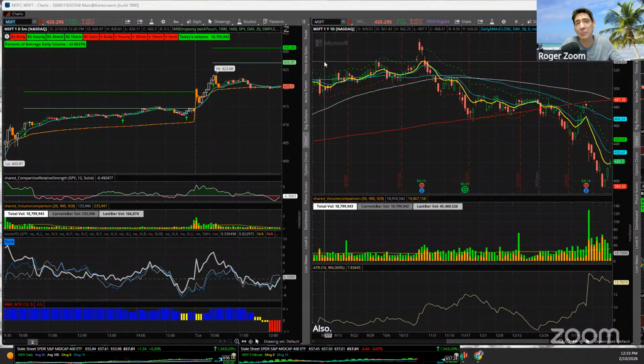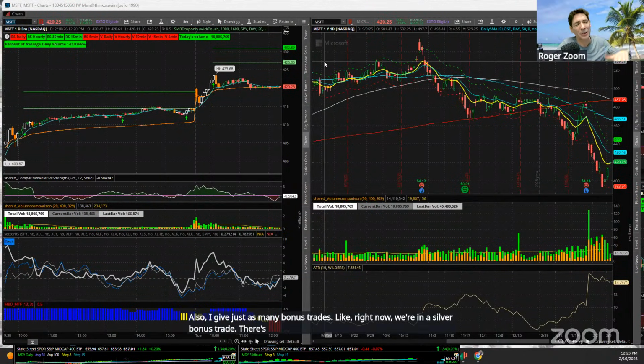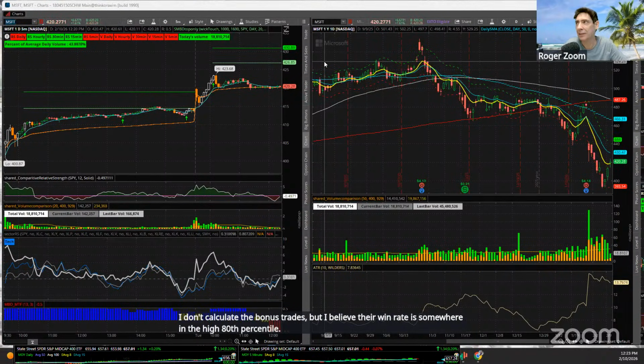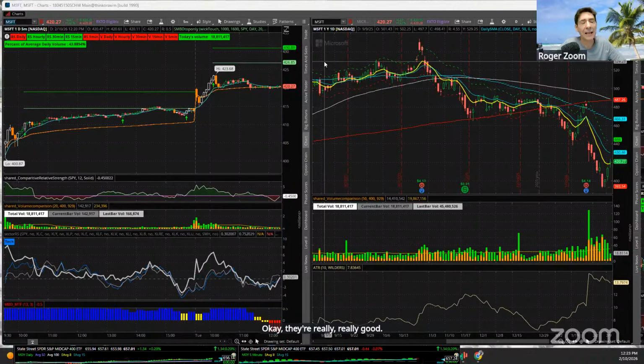Also, I give just as many bonus trades. Like right now, we're in a silver bonus trade. There's always a bonus. There's tons of bonus trades. I don't calculate the bonus trades, but I believe their win rate is somewhere in the high 80th percentile. Okay, they're really, really good. And if I give you a bonus trade, I'll spell it out for you.